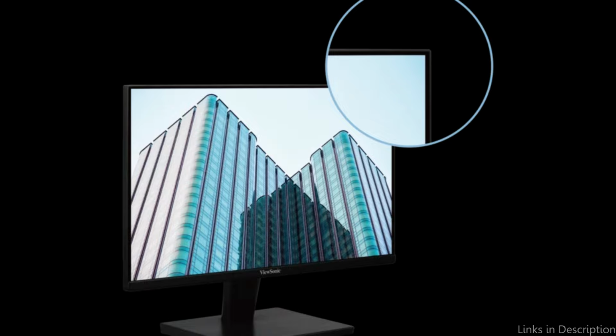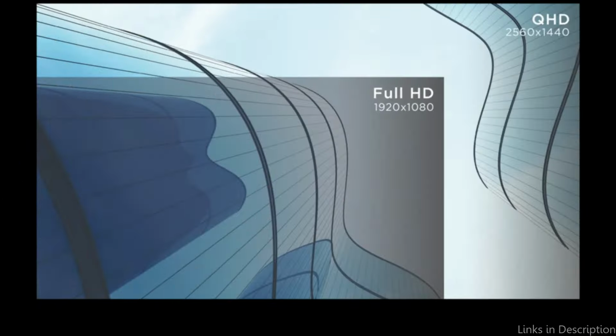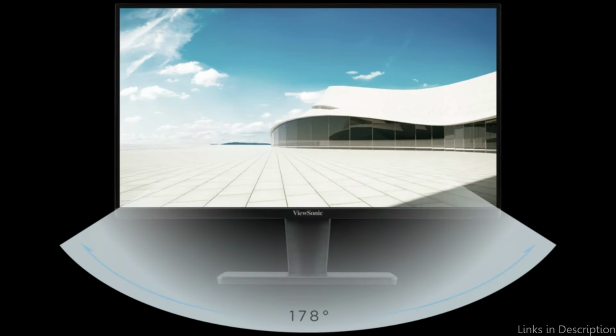Its 75Hz refresh rate and adaptive sync technology work together to prevent screen tearing and enhance motion handling, resulting in smoother transitions without sacrificing the visual integrity of quickly moving images.